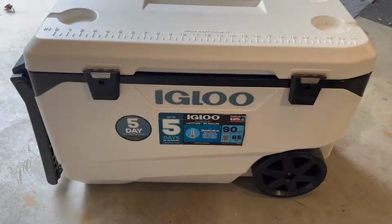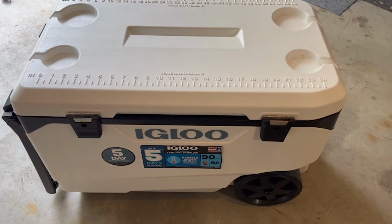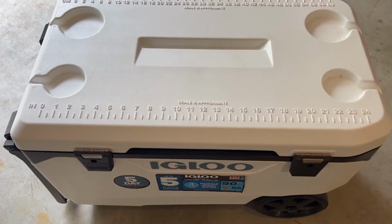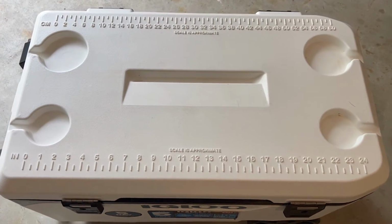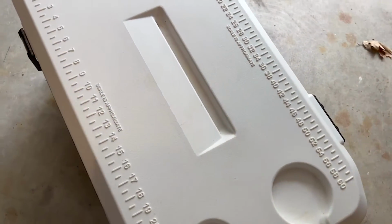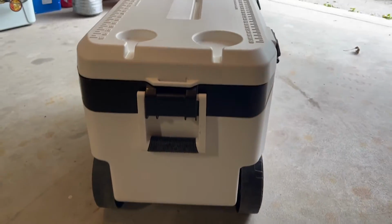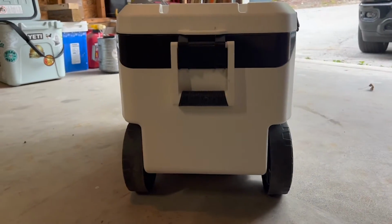If you like to keep your food and drinks cold on the go, then this Igloo Latitude Cooler is the perfect one for you. The Igloo Max Cold Latitude 90 Roller can hold up to 137 cans. It's got up to 5 days of ice retention. This Igloo cooler is awesome.